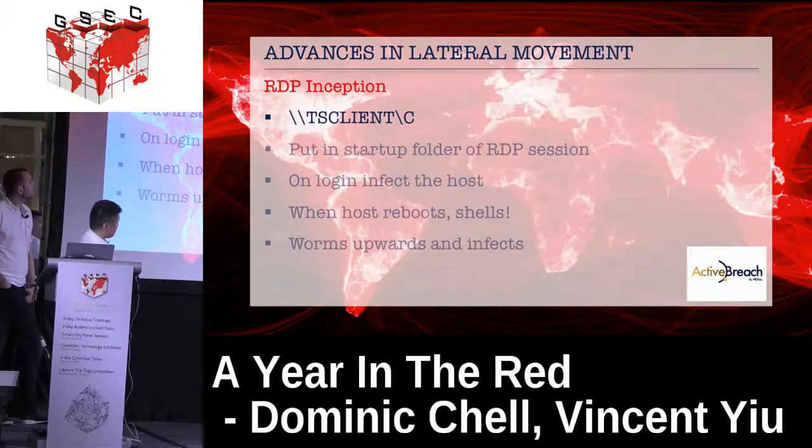So what we created was an RDP inception. You basically put this into the startup folder of the RDP session. So you've compromised this web app or this database, and then you start deploying this sort of technique. Next time the sysadmin logs in with drives mounted, it will infect his machine. The next time he logs in, you'll get a shell on his machine.